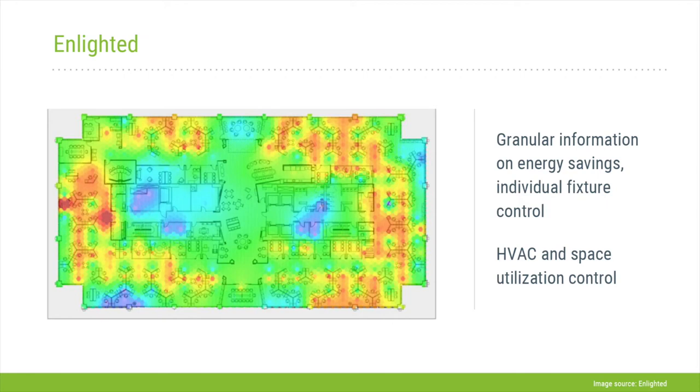This is one particular controls vendor that we use, and the graphic shows you the granular information that you can receive here on how the HVAC space is utilized and the energy savings. Each color represents a different point. We just presented this to show you how much detail you can get from any one of these advanced lighting controls. Next, please.